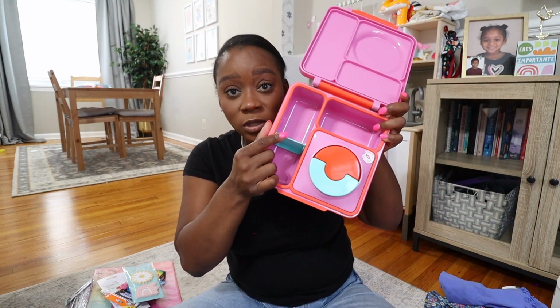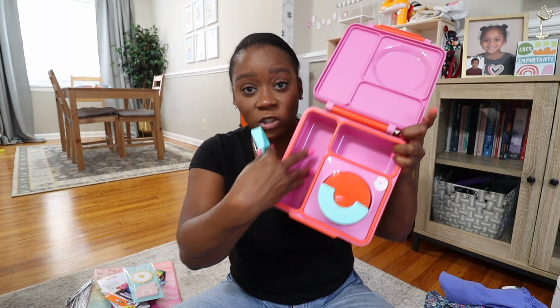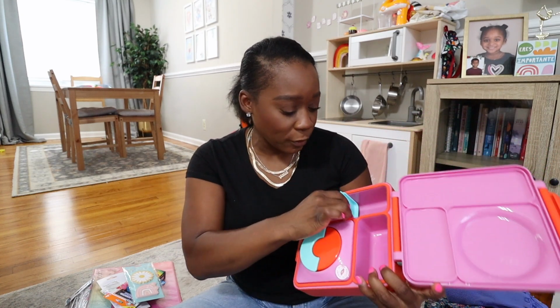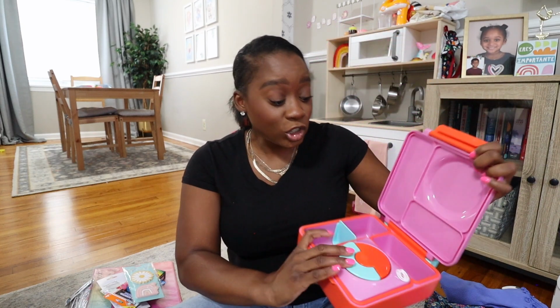It gives us a little divider. You can take this out as well. And then you can just put a whole bunch of different things right here. I already have little silicone muffin things, so I can, you know, use those and separate that. And then it also has this area right up here.